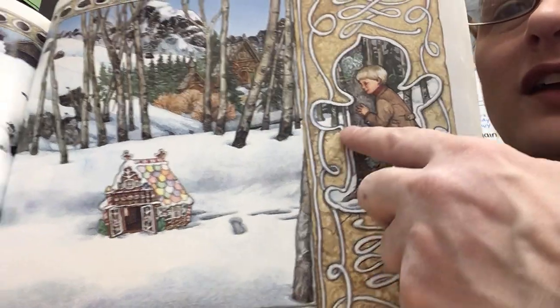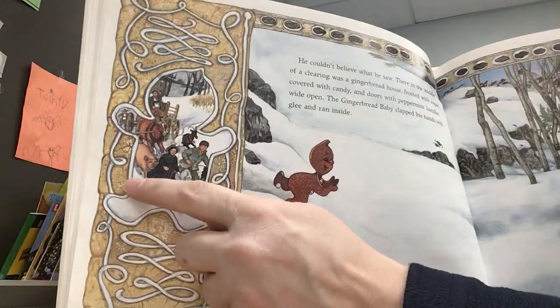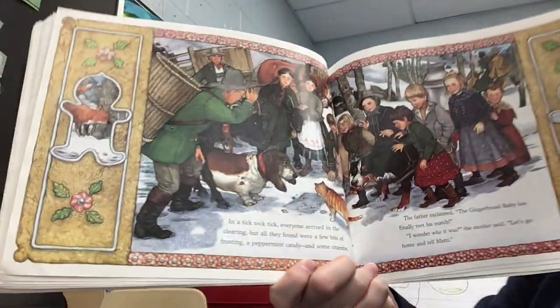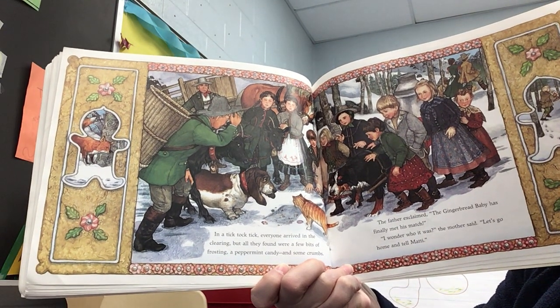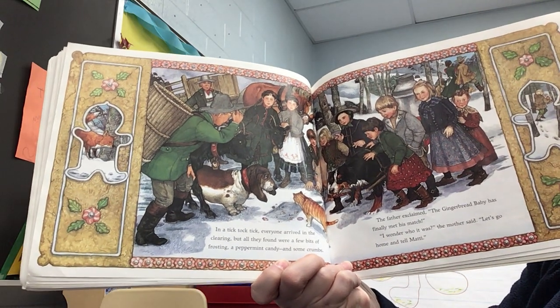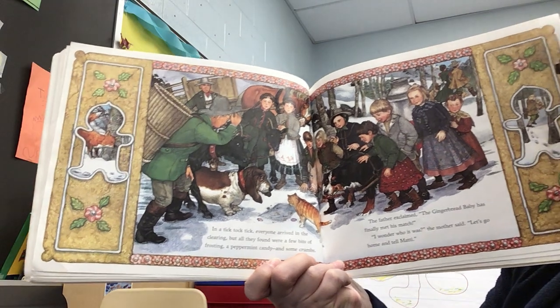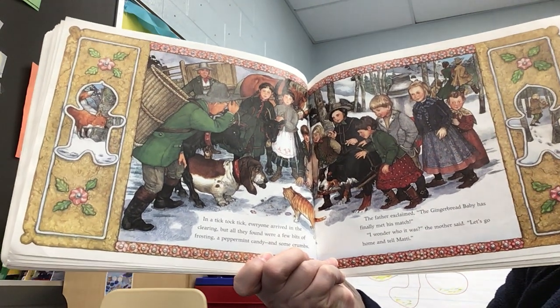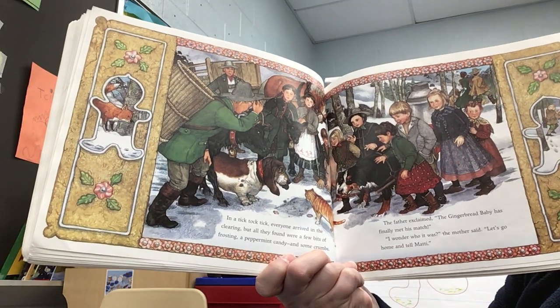Maddie did. He's hiding behind the tree and he's watching as the gingerbread baby goes inside, and everybody is still chasing him. In a tick-tock-tick, everyone arrived in the clearing, but all they found were a few bits of frosting, a peppermint candy, and some crumbs. The father exclaimed, "The gingerbread baby has finally met his match." He's saying that someone finally got him. "I wonder who it was," the mother said. "Let's go home and tell Maddie."